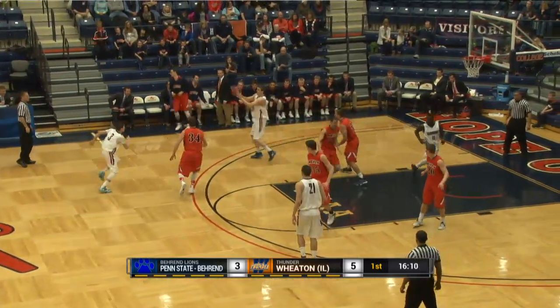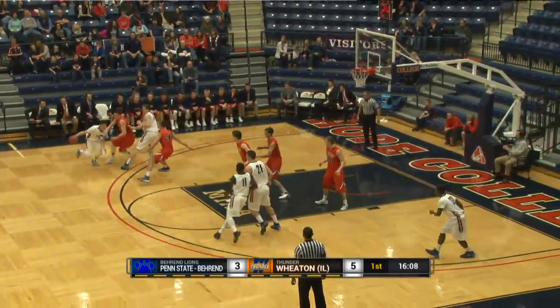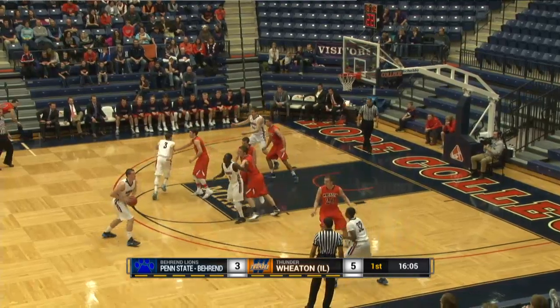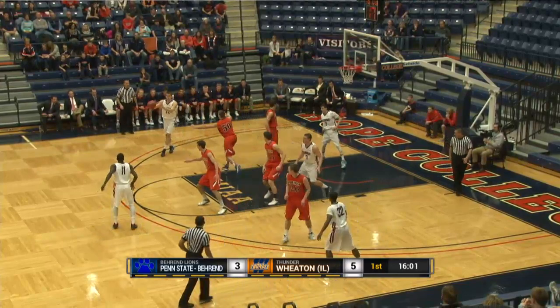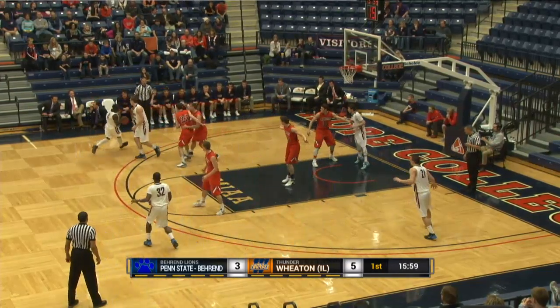Okay. DeLizio to Hackett. Hackett off a handoff, dribbles right around the perimeter. He's going to find Knoll. Knoll to Pulliam. Battle going on down low between Knoll and Berg.